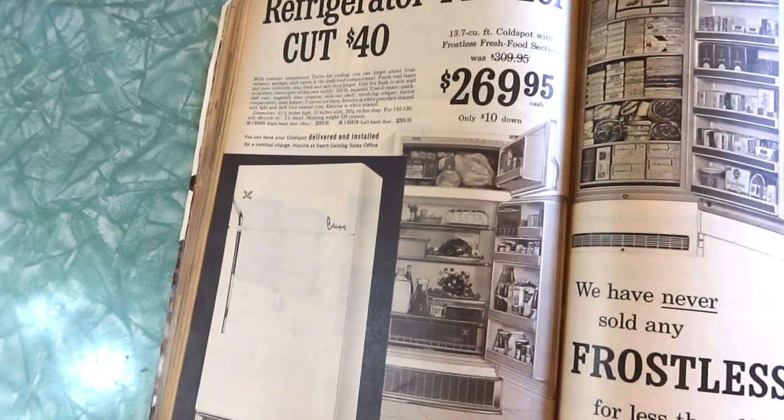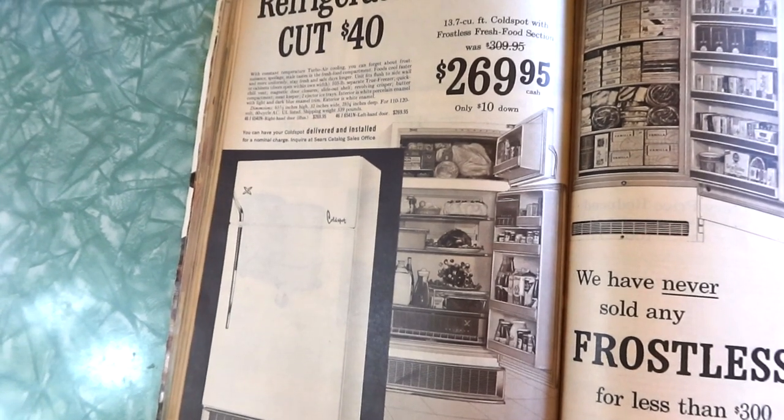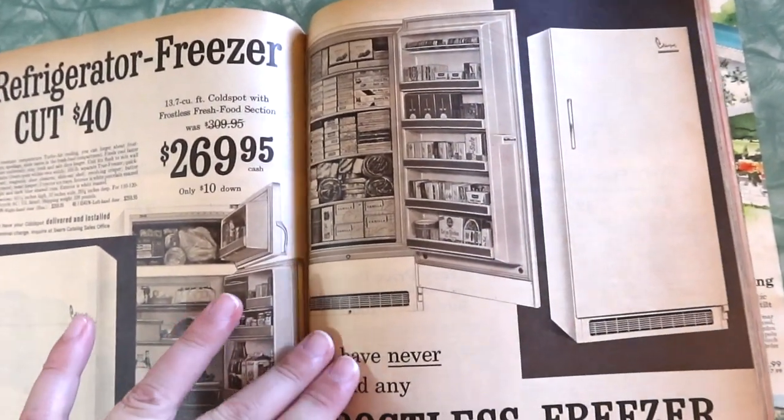That's Pyrex right there. I can tell just from the pattern. That is an Amish butter print casserole. Can't think of the number off the top of my head, but that is definitely an Amish butter print Pyrex in the fridge. Nothing fun in the freezer. I want to just cut this picture out and frame it now because it's got Pyrex in it. That's how insane I am.